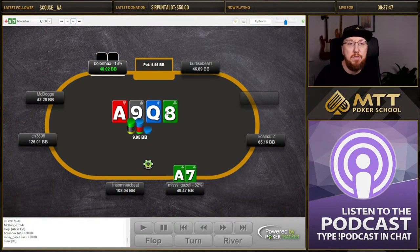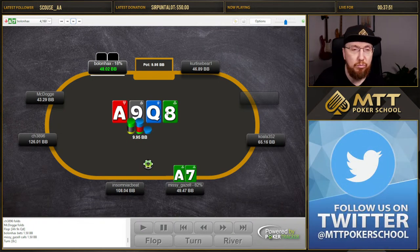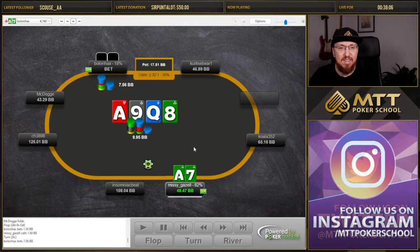Now, we're obviously never going to fold top pair, but we don't have a backdoor flush draw, which kind of sucks on the flop. But on the turn, I just wonder if maybe they get to go like 11, 12 big blinds. And the bigger they bet, the more we're likely to fold this hand. Whereas against this size, I think we just have to call.